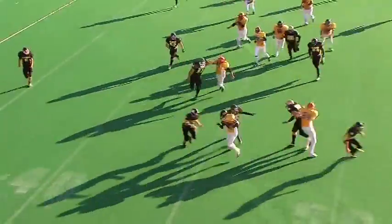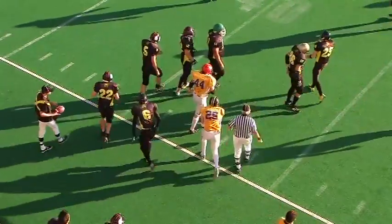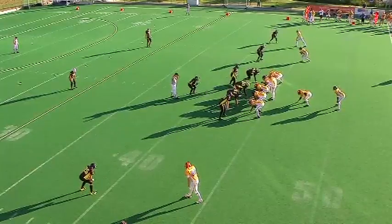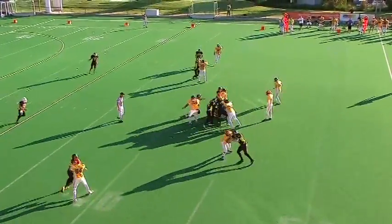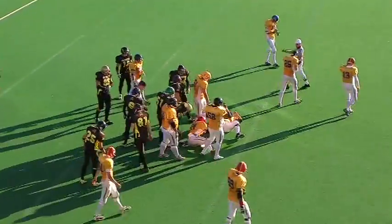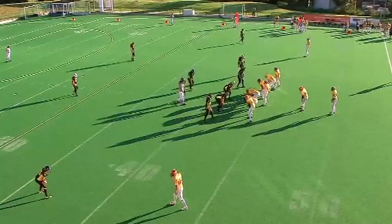Reed running to his left, gets a block, makes a stiff arm, and out of bounds. Looks like he's got enough for a first down. Coming short for the Knights. Come on, Tono! Does he have enough? They whistle him dead. And they're going to give him the first down. First down, Monarchs.